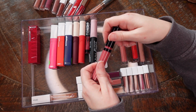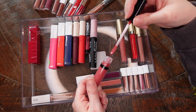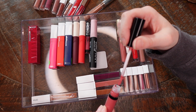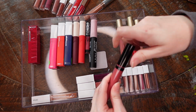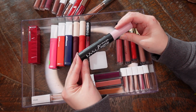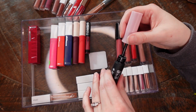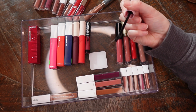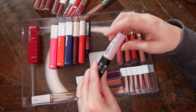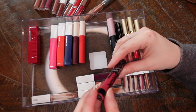I don't wear this type of shade very often, but it was really pretty. Let's see. Oh yeah, that looks like it's consistency-wise good, and it smells fine, so we'll keep that one. Then I have this from NYX Lip Lingerie XXL. This is a black, and it smells fine. We're keeping that, keeping it for like special, like Halloweeny looks, or I don't know, something random.